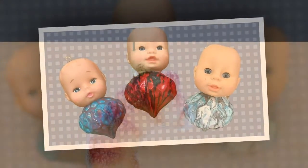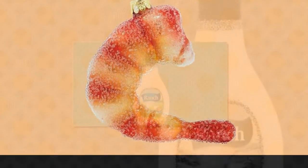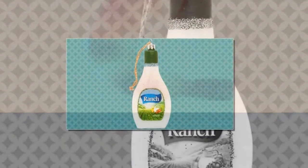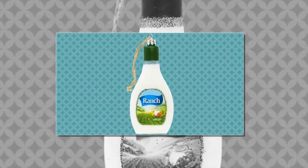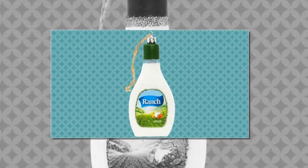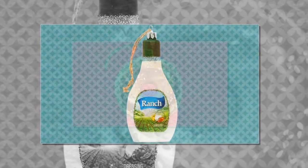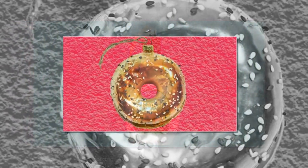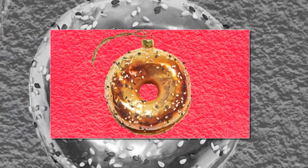A ranch dressing glass ornament. Always Fits. You can now get festive with arguably the best condiment this side of the Hidden Valley. Get it from Always Fits for $19.95.